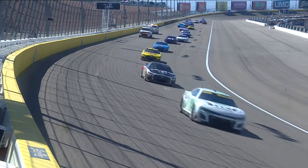Busch is trying to get by Chastain. Remember, Chastain got a lap down earlier. He's fought back, done a really good job to get track position. It's a fast race car. He had a big run right there, and Kyle Busch blocked it.